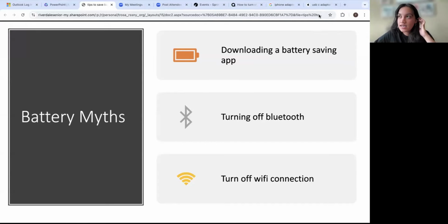So I would say turning off Wi-Fi. It depends on when you're going to use the Wi-Fi. In the battery myths in this presentation, I would say turning off Wi-Fi is actually a bad thing to do, because Wi-Fi, especially Wi-Fi in your home, is going to save the battery life. Because when you think about it, everyone else is using those cellular towers like Verizon, AT&T, whatever your phone company is, whoever you pay the bill to, Optimum.